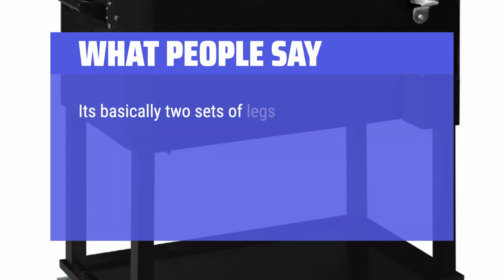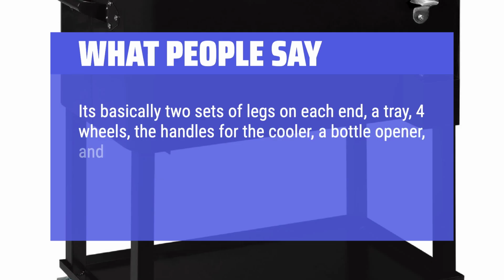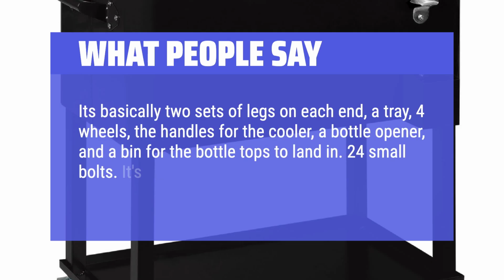It's basically 2 sets of legs on each end, a tray, 4 wheels, the handles for the cooler, a bottle opener, and a bin for the bottle tops to land in. 24 small bolts. It's an easy assemble.